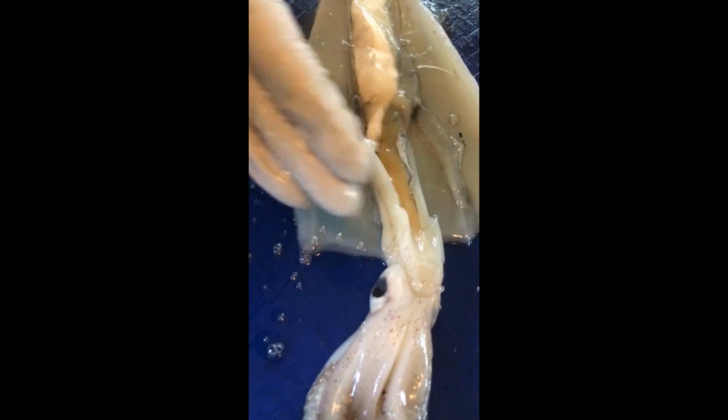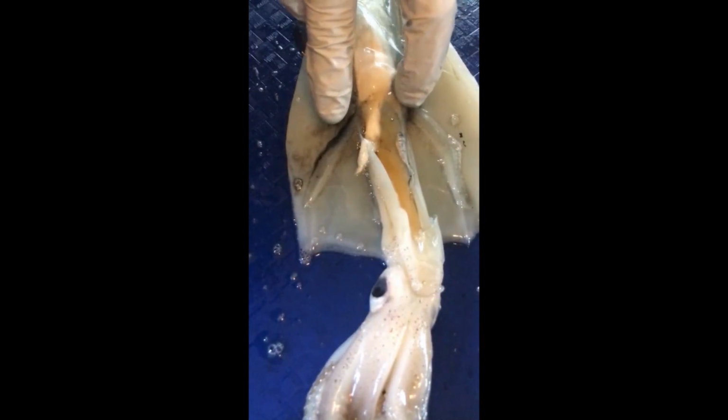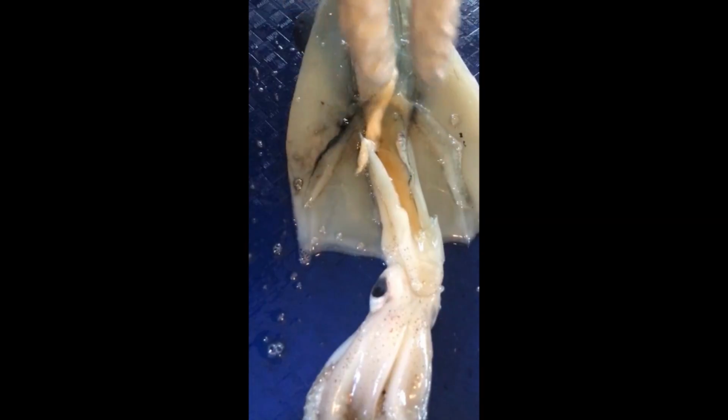Now, the fun fact about squid is that they have three hearts: 1, 2, 3. They have one systemic heart that helps pump blood throughout the body, but they also have 2 hearts that pump blood to their gills. So 2 gill hearts, which we call branchial hearts, and then 1 systemic heart, which is underneath here, and we'll try to look for it in just a minute, where it pumps blood to the rest of the body.